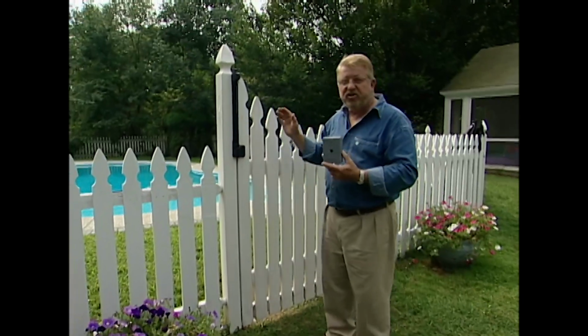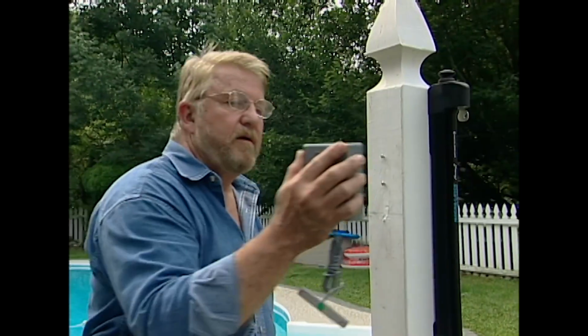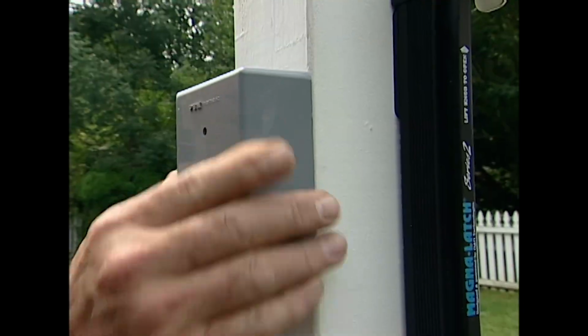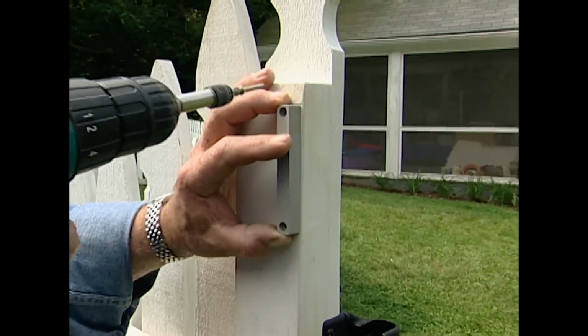Now, if a child should somehow get by the gate latch or the latch should malfunction, the next layer of protection is a gate alarm. A couple of screws are all that's needed to mount the battery-operated alarm. Magnetic sensors are attached to both the gate and post.